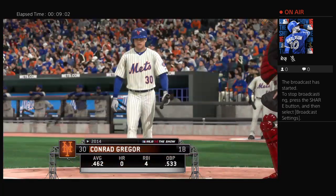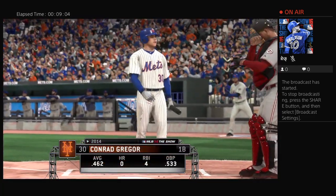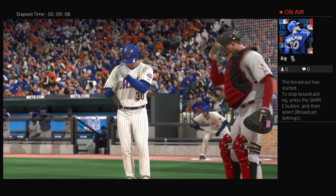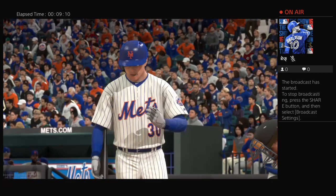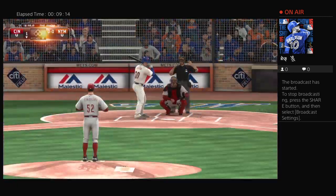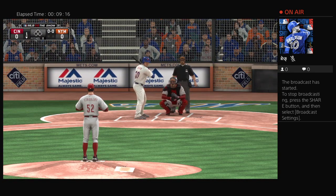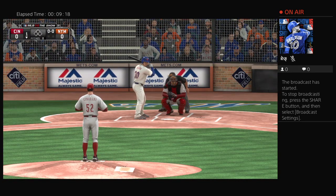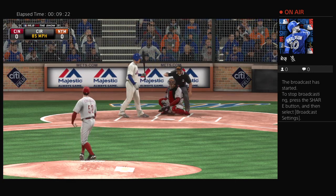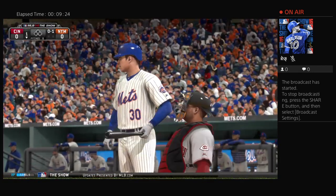Leadoff hitter is set as we begin the bottom of the first. Leading off for the Mets, first baseman, number 30. Good setup, and the circle change hits the spot. 0-1.